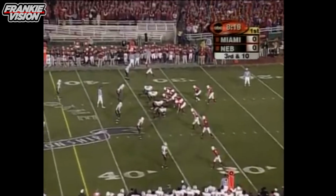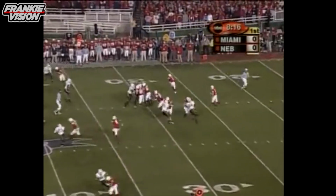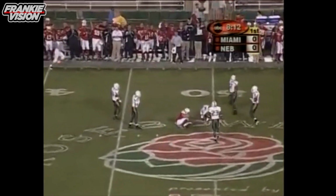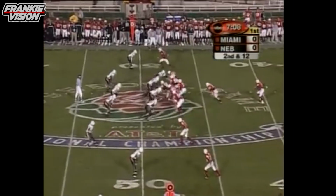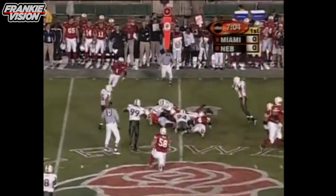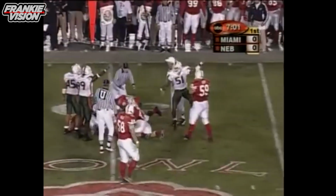Got trips on this side. 3 wide on this side, 1 on the top. That's 4 wideouts and out of the shotgun. Pass is thrown down the middle, completed to Tracy Wiskin, the tight end. Make it to the fullback, keep it. They run that belly series well, but this time Miami defense, that ball might have come out. It did, I think.